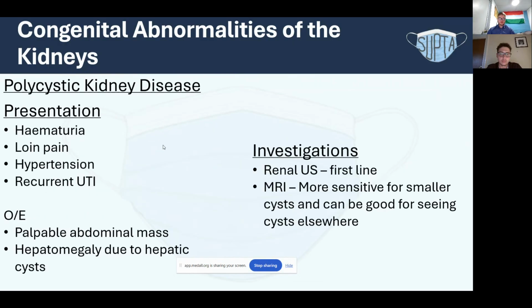Can you go to the next slide, please? So the presentation for all of the things I'm talking about seems to be fairly similar. You get hematuria, loin pain, hypertension. That's because of the messing with the physiology. The kidneys are obviously involved in the RAS system, so if you've got some abnormalities within kidney anatomy and the structural functions of the kidney, you're going to have some abnormalities with the physiology as well. On examination, you'll feel a palpable abdominal mass. They apparently like bringing in people with polycystic kidney disease into your OSCEs and your CPSAs because the kidneys can be really massive. And then you can get hepatomegaly as the cysts can travel and proliferate elsewhere in the body as well. I've seen it where they've got two kidneys and a liver that's just cystic.